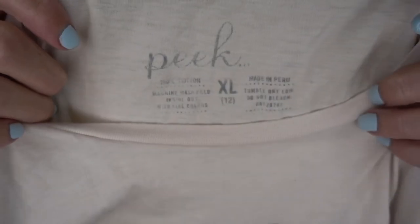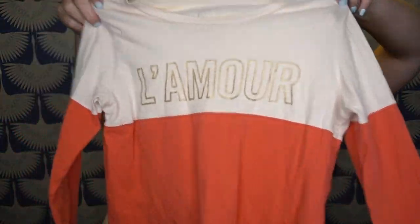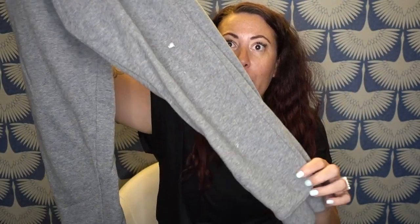We have a Peak, which is very popular. Some of their shirts are worth a lot. And this is just kind of like a spirit jersey style shirt. Then there was some boy stuff in here as well, which I grabbed for Dez to see if it will fit him. So there are these Nike sweatpants. They have a tiny hole in the knee, but I don't care because he'll wear them around the house and he destroys all of his Nike sweatpants anyway. So he can destroy those. It won't matter.